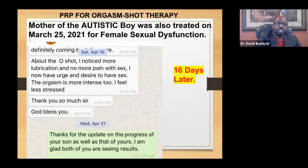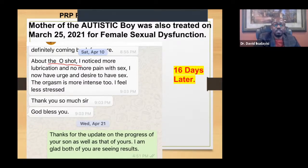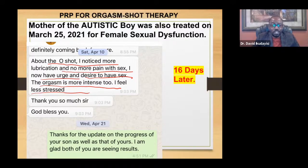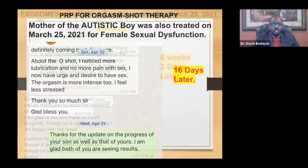And then she said, about the O-shot, I noticed more lubrication and no more pain with sex. I now have urge and desire to have sex. The orgasm is more intense too. I feel less stressed. Thank you very much. So this is just to tell you that if there's anybody listening who has issues and can't even tell their husband what is going on, O-shot therapy may help.